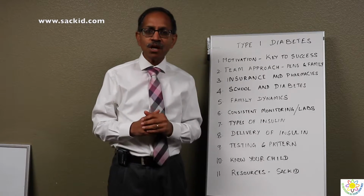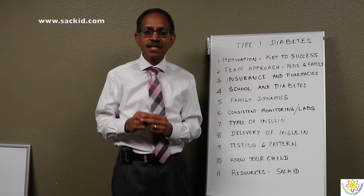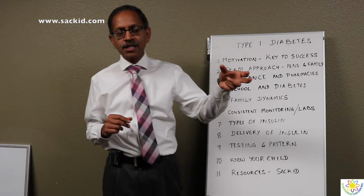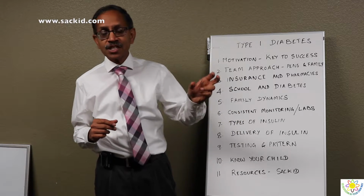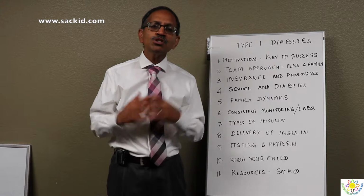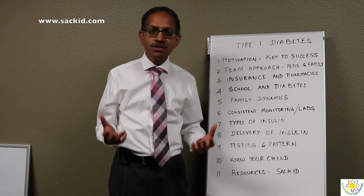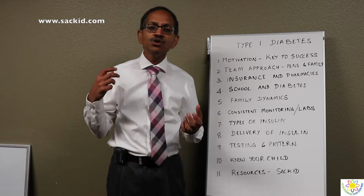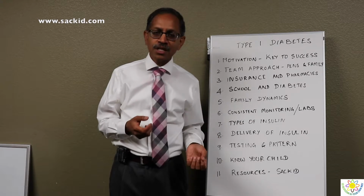The next step in the process is insulin pen devices. Pen devices have long-acting or short-acting insulins. They come in different strengths. Again, talk to your provider which will be the appropriate pen to use. Almost all the pens are very easy to use. The child can self-inject a lot more easily. You don't make that many mistakes when you're using insulin pens.